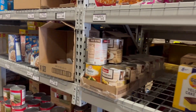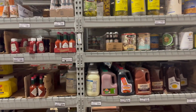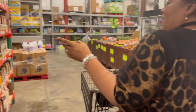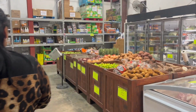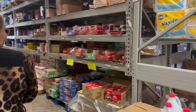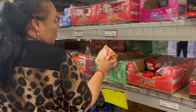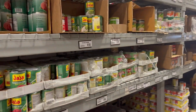You have different types of cereals and cornflakes, pasta. You have ketchup, spaghetti sauce. Then you have a lot of different types of seasonings. You can see seasoning salt, garlic pepper. Then you see they have wholesale bleach. They have a variety of different noodles, all different types of noodles. They have the box noodles, they have the noodles in the pack, and they have the noodles in the bowl.